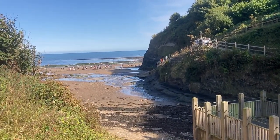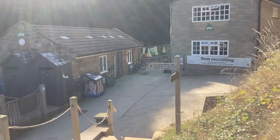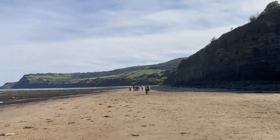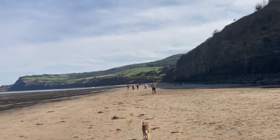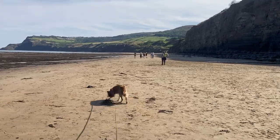Fyling Thorpe. Now we are, there must be a school group down there. Looks like a school outing. There we go. So tide wise, we should be able to walk the full length of the beach. Because the tide's not high until 7 o'clock tonight. It's about 5 to 3. So it's 4 hours to high tide. So we'll be able to walk the full length of the beach.